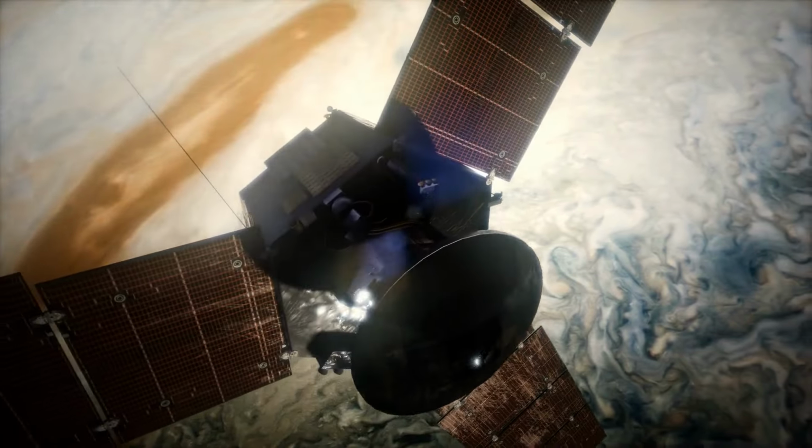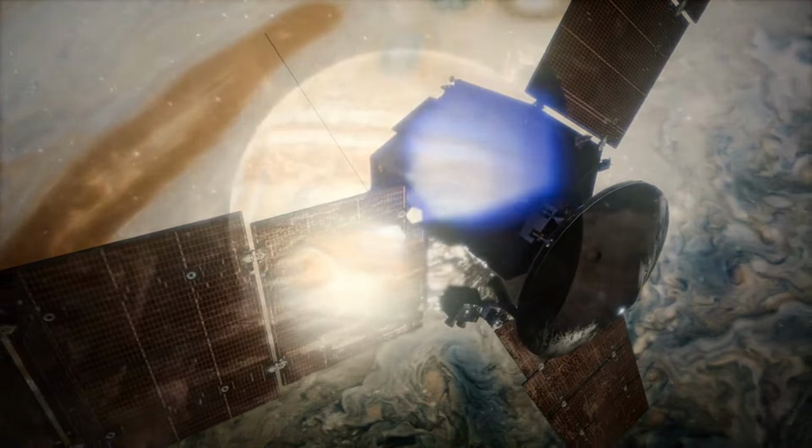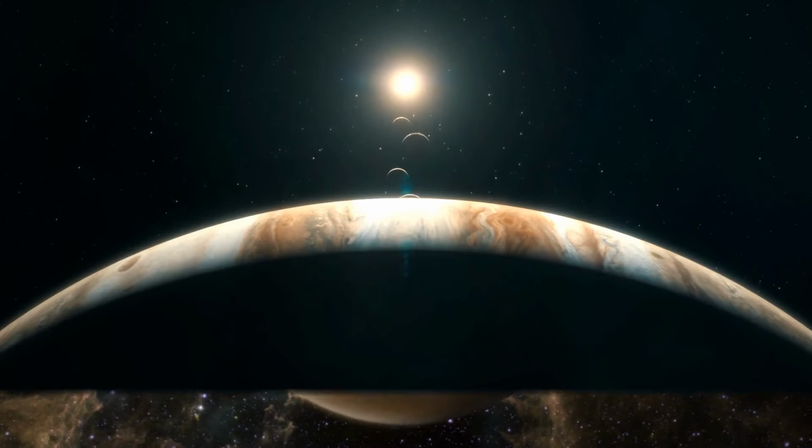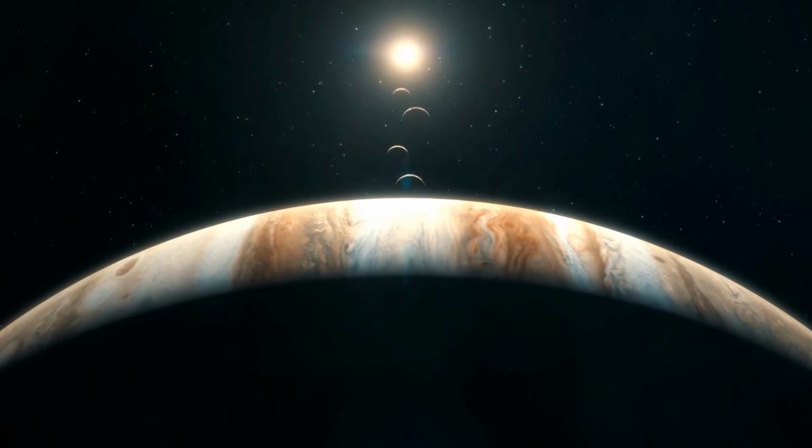Scientists are still trying to fully understand why this happens, but it's an exciting step forward in unraveling the mysteries of our vast universe. But there are still some mysteries left to solve.